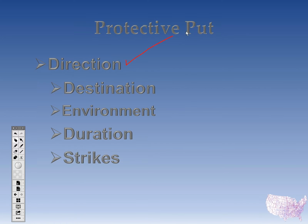On the protective put, the direction, we're worried about downside risk. Our destination when we're talking about that is less than 10 cents on the bid to the offer in the option montage, or you move the decimal, right? 1, 2, 3, okay? Move that decimal.